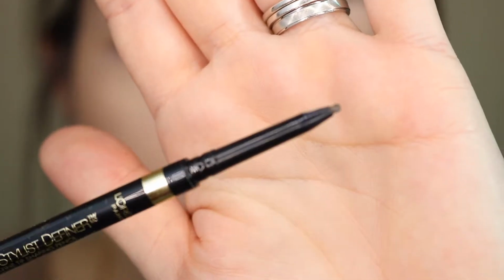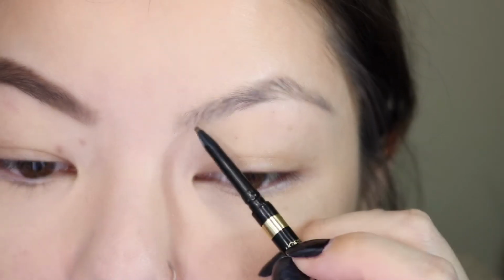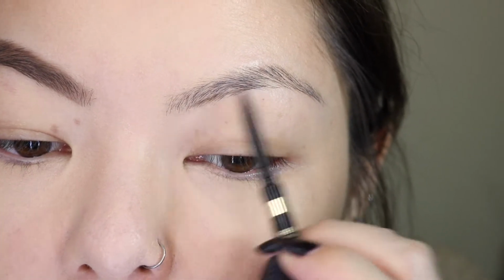First thing I'm gonna use is the L'Oreal Brow Stylist Definer. This is in the color Brunette. As you can see, it is a pretty fine tip. And the one thing I love about these things is you never have to sharpen them. All right, it's gonna get a little bright because I got my mirror here. But what I like to do is just carve out the shape of my brows. And by that, I just like to do a line.